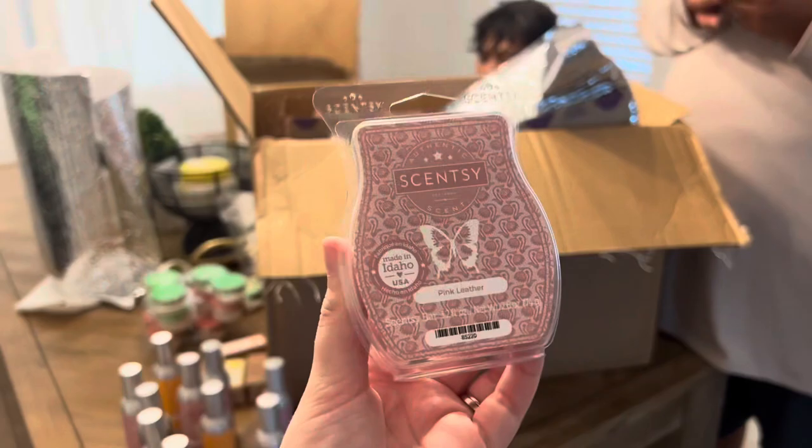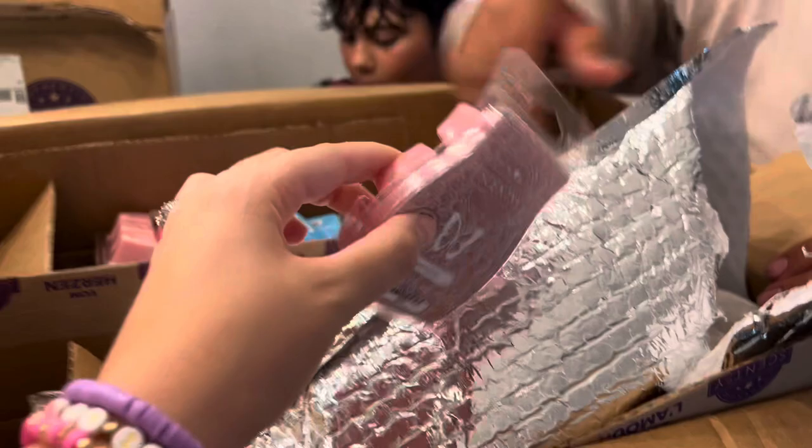Guys, this was our large Scentsy haul. I hope you guys enjoyed. Do not forget, everything I showed y'all is 10% off for the 10% summer. 10% off, and it's while supplies last. So if you want to get your hands on this pink leather, it's 10% off because it's the scent of the month. But all these summer smells are 10% off because guys, they're leaving us.